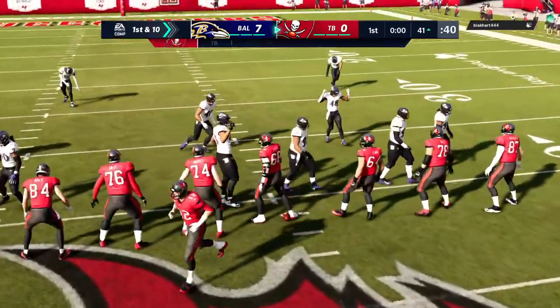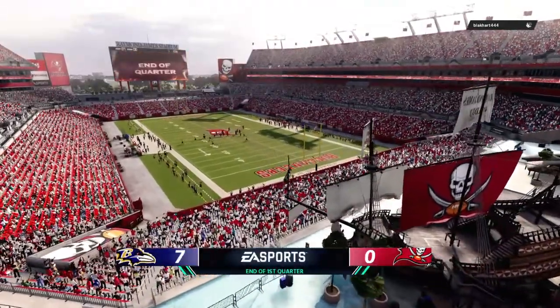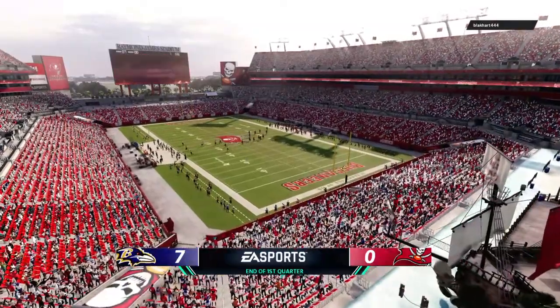1st and 10 at the 41-yard line. With the score, Ravens 7, Buccaneers 0.